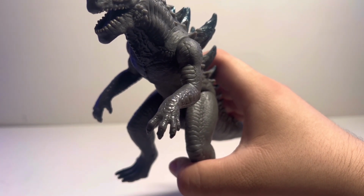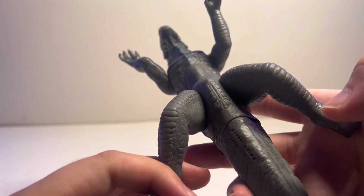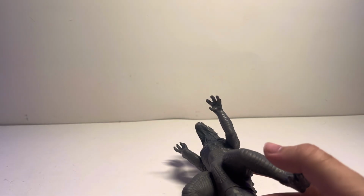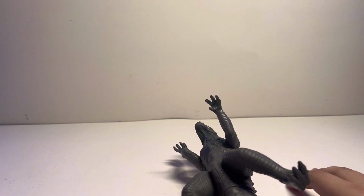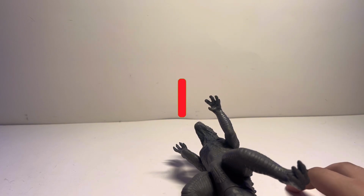Viewers' discretion advised, the details on this figure are so accurate that they even included... yeah. Believe it or not, Godzilla did have this in the 1998 film itself. No, I'm not gonna show it on screen, you weirdo. So, I can't dock points here because it's accurate.